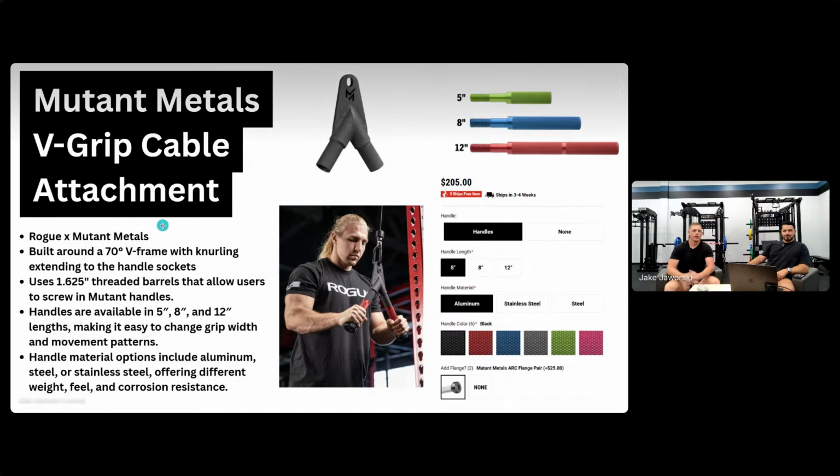All right, product number 1, released earlier this week or last week, is the Mutant Metals V-Grip cable attachment. So this is another collab between Rogue and Mutant Metals. Basically you have a tricep extension kind of add-on or frame that you can add a number of different sized handles to. You can change the colors, you can change the material, so aluminum, stainless steel.